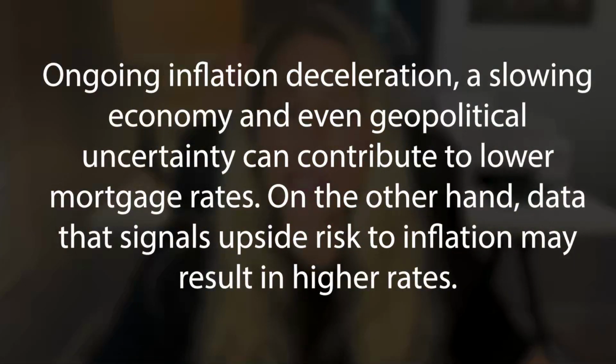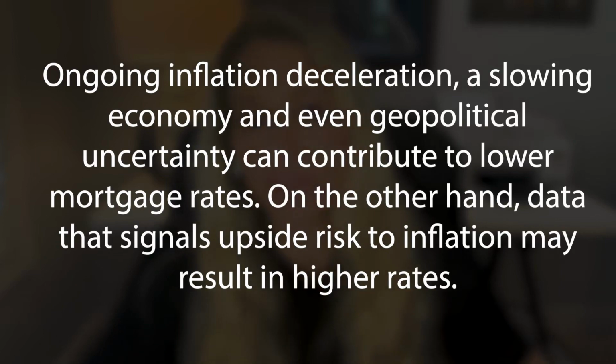Lately, all of those factors have come into play, and that's why rates have been all over the place. Odeta Cruccie at First American explains, ongoing inflation deceleration, a slowing economy, and even geopolitical uncertainty can contribute to lower mortgage rates. On the other hand, data that signals upside risk to inflation may result in higher rates.